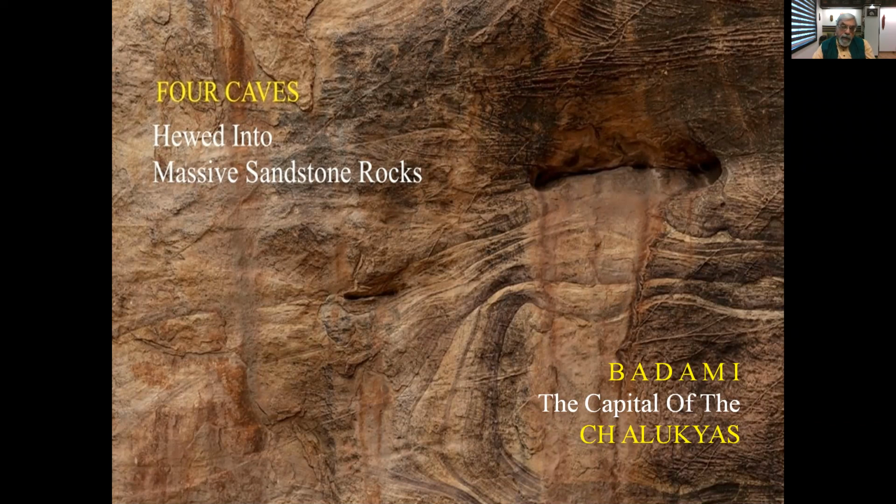The Badami Chalukyas or early Chalukyas ruled the undivided Karnataka between 6th and 8th century. During this period of time, they engaged in many a battle. But in spite of that, they had an abiding interest in temple architecture. And they experimented with different styles of building temples.